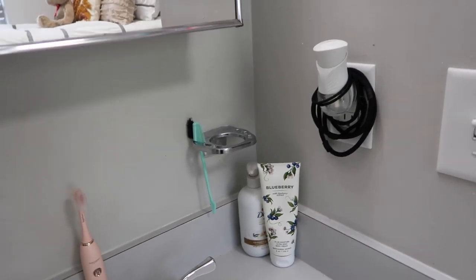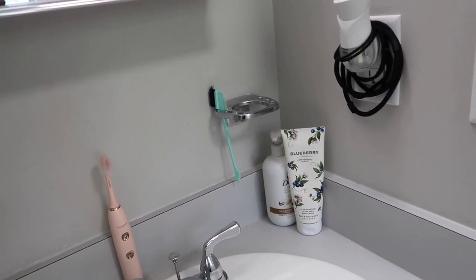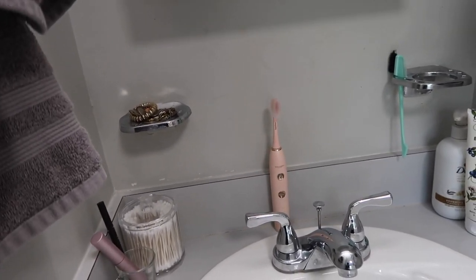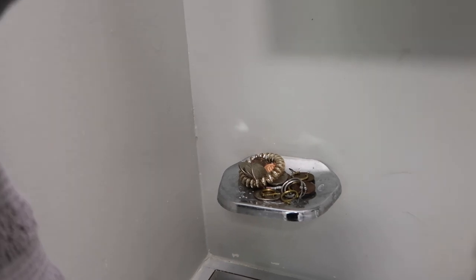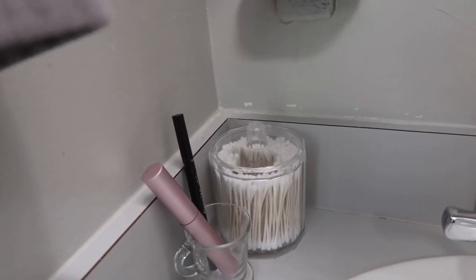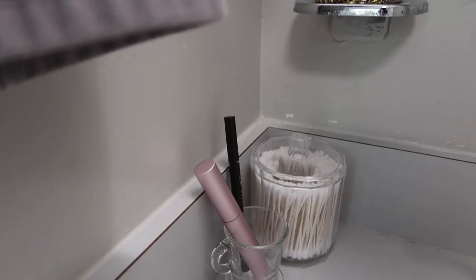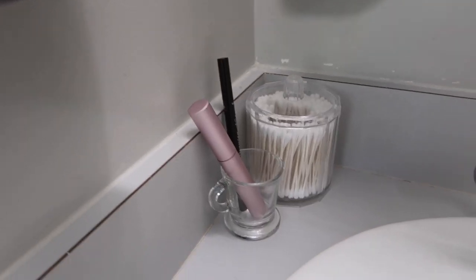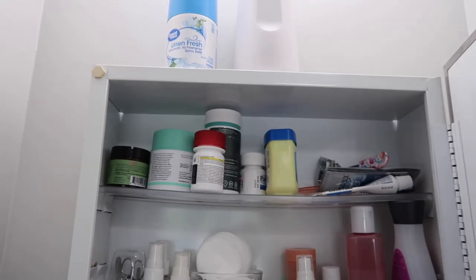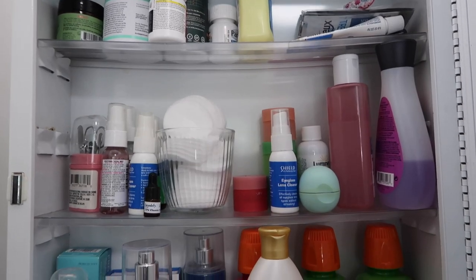And then down here, I have my edge brush, and then some hand soap and some lotion for my hands when they get dry. And then I just have my toothbrush. And then this is just literally put whatever random stuff I can find on there. And then I have this Q-tip holder and this cup I got from Zara, actually. And I just have my mascara and eyebrow pencil there. So we're going to open the cabinet. And then here I just have more skincare stuff and things that I need, as you guys can see.